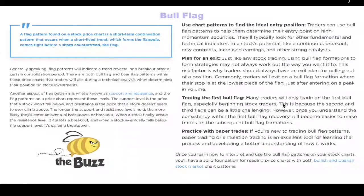Trading the first bull flag is also very important. Many traders will trade the very first bull flag, but what you don't realize is there are also going to be second and third flags that you can play for even bigger moves, and if you get good at this, you can really get some big returns fairly easily.